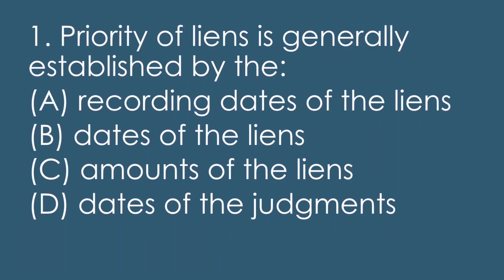The first question we have, priority of liens is generally established by the A, recording dates of the liens, B, dates of the liens, C, amounts of the liens, D, dates of the judgments. Okay, well, we know a judgment is a lien, but that doesn't mean that all liens are judgments. So we know D is not correct. C, the amounts of the liens, doesn't matter how much it is. That doesn't come into account for priority. Dates of the liens, yes, that's important when the dates were, but A, recording dates of the liens.